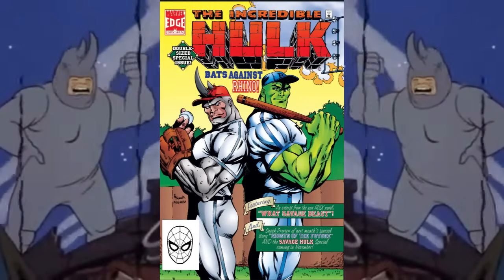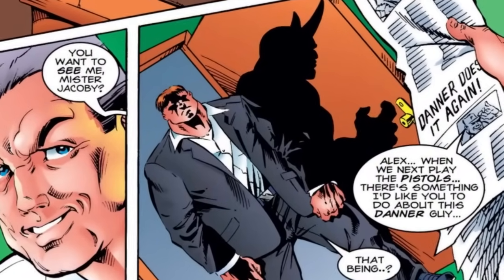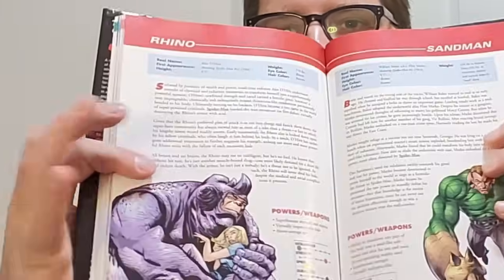No, his name was Alex O'Hearn in the comics, and I didn't read every Rhino appearance ever, but I did find one where he's playing baseball against the Hulk, and his name is Alex O'Hearn. And even 2002's Marvel Encyclopedia right here, you open it up to the Rhino, and, boom, Alex O'Hearn. So it's right up there.